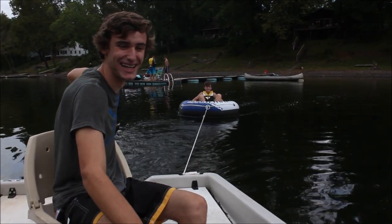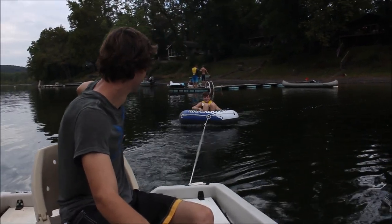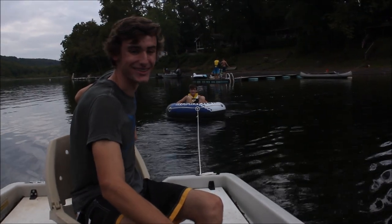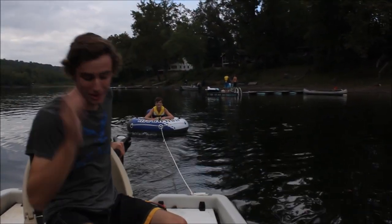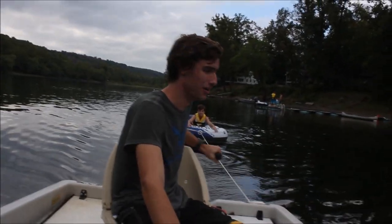At the wing dam, we had the brilliant idea to tie someone behind the little boat down here, the Minn Kota. So he's enjoying a ride. Hey, we're giving it a shot. It's definitely interesting. Now we gotta pull him upstream before we pull down.